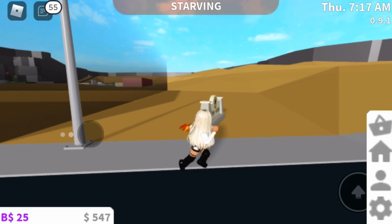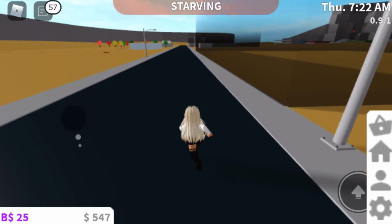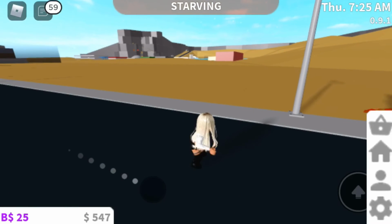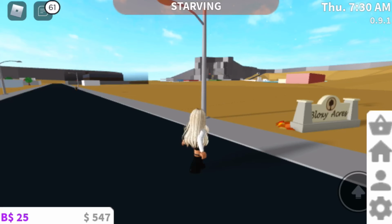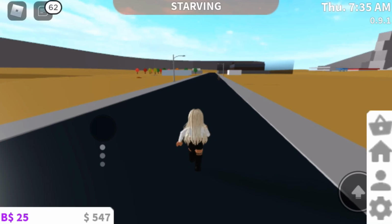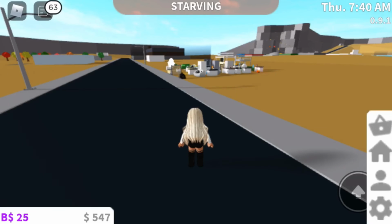Okay. This is in the Bloxy Acres. Well, I guess that's all on this side. I don't think I want to go all the way over to the other side. That's fine. I'll do whatever I can. Luna, hurry up and fix your house. It looks like a disaster.